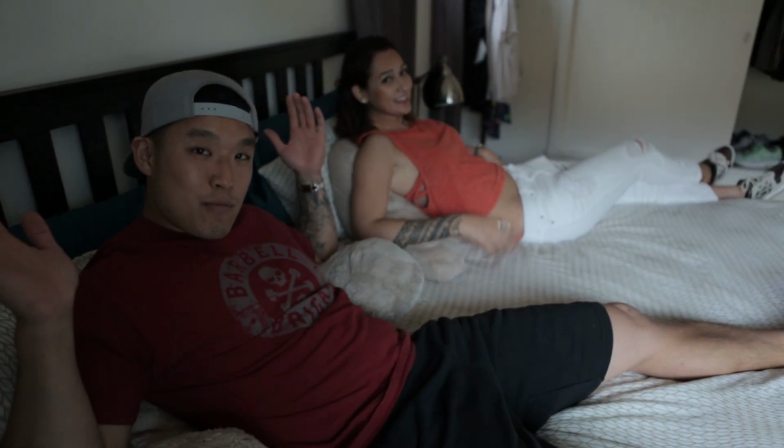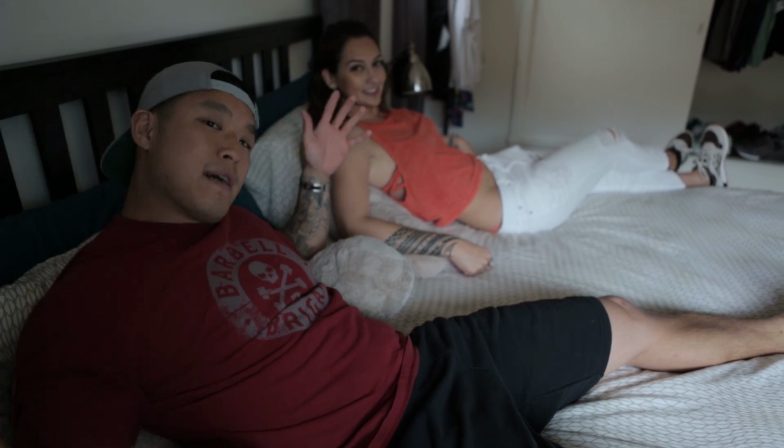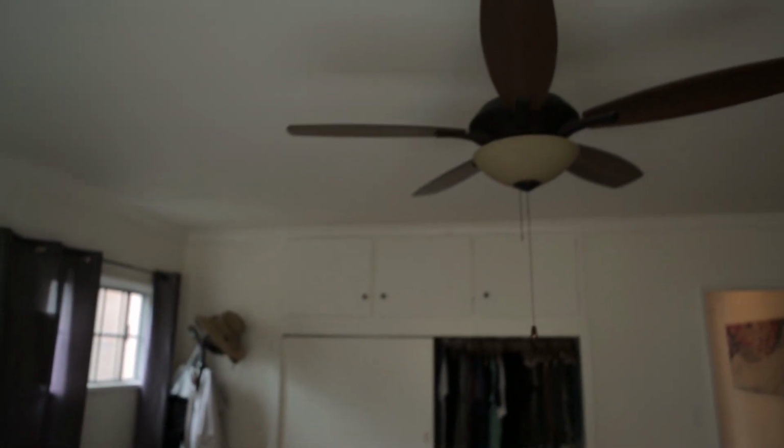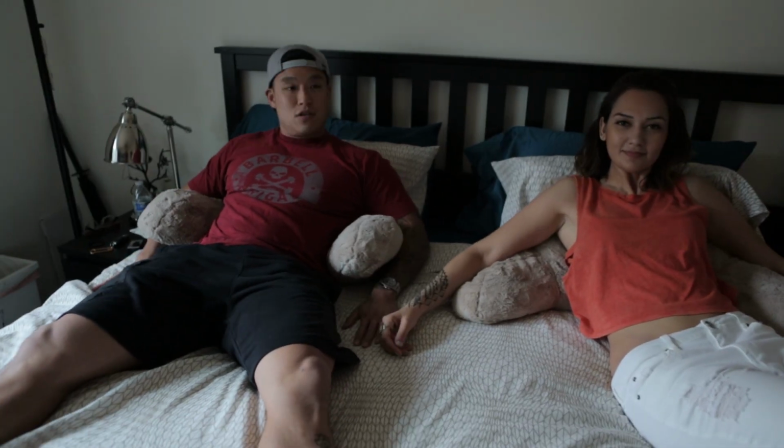Too bad the cameras don't have breeze vision, but we got breeze coming in from the side, and we have a ceiling fan, and it's really chill in here. So, I guess the biggest theme in the house is chillin', nice earth tone colors.